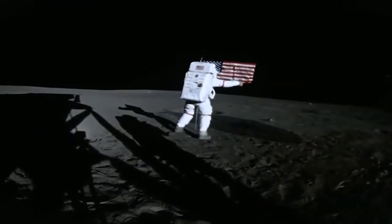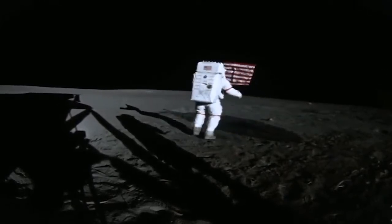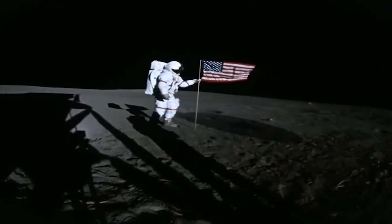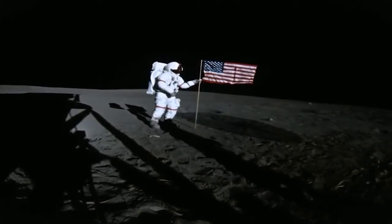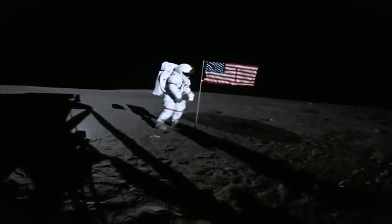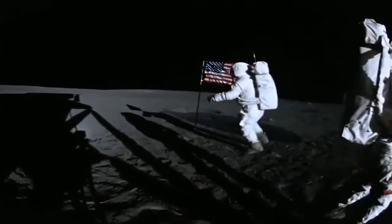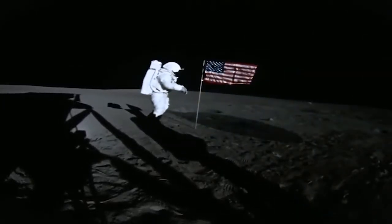If you look at some of the video when the astronauts are actually planting the flag, it does appear to move around. When the flag is stationary, though, it's not moving. You can look at the videos frame by frame, see the astronauts move, but the flag itself remains motionless. So it's kind of an optical illusion in a sense because of the low gravity.